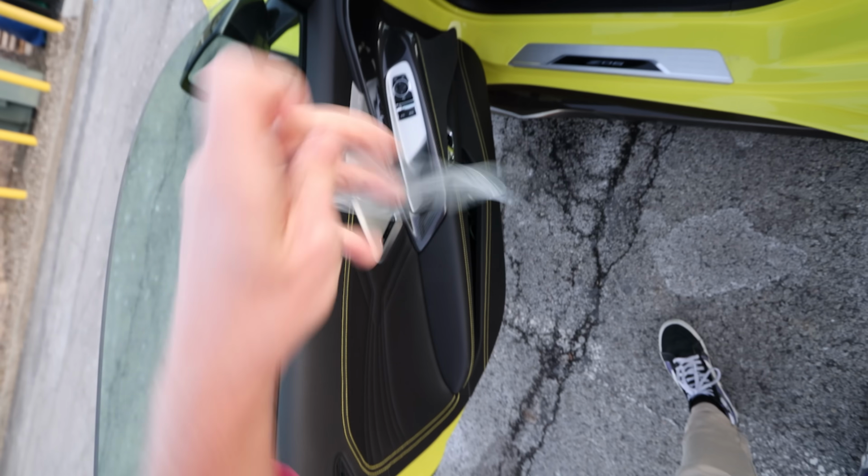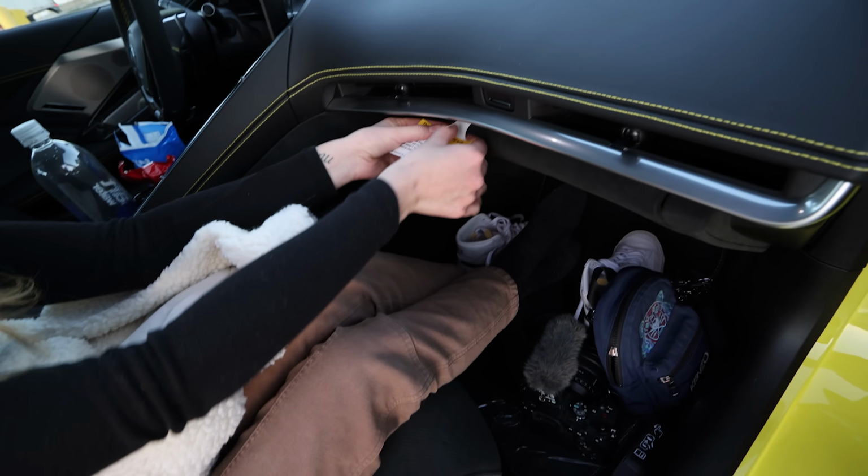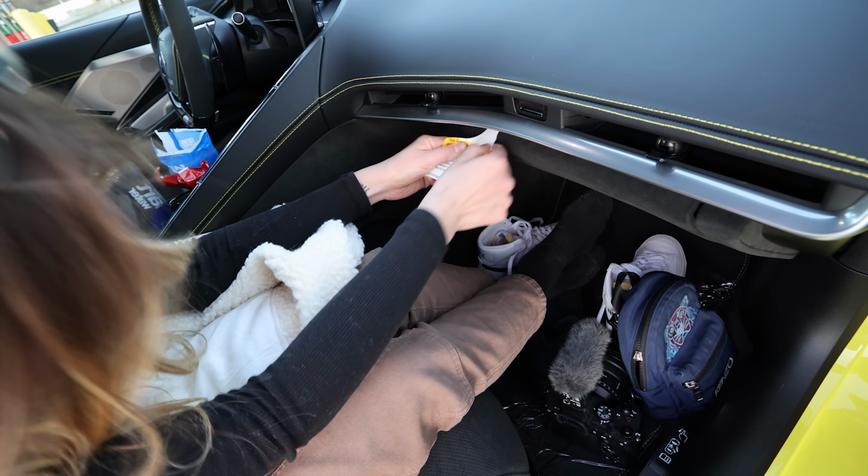Well, now that we have officially filled up for the very first time, it's time to pull off all the plastic wrap, all the nonsense. I know it's sad. She's a used car. There we go. Easy, easy, easy. You want to get that warning label too? There we go. Well, the final remnants of the brand new Z06 are in the trash bin at the rest area somewhere on the turnpike.